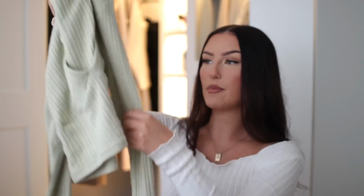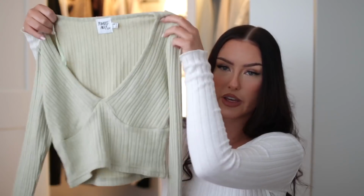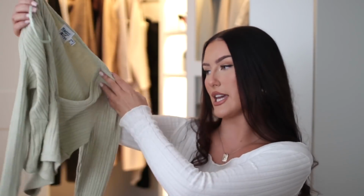This is just like a little ribbed top. It's got more of a V neckline, as you can see. Yeah, I thought that was super cute, so I picked that up.